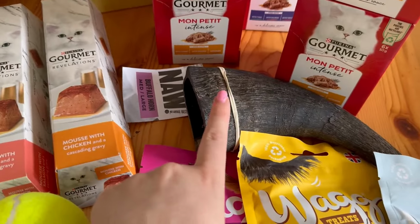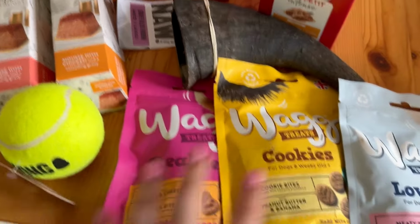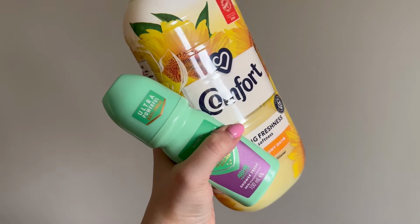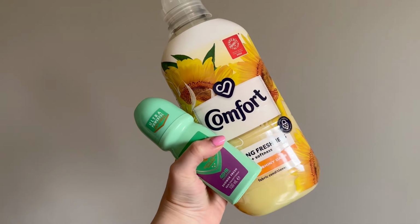And then we've got Macy a buffalo horn, new tennis ball. She's crying at the door because she can see it all, and some treats. And then two essentials from Home Bargains, deodorant and fabric conditioner.